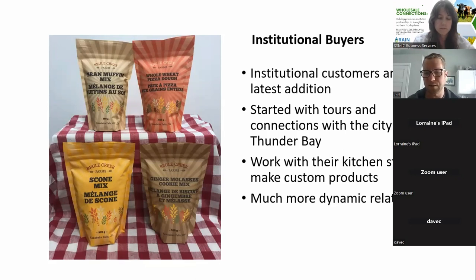And when we're working with some of these institutions in the city, we did sort of the same thing. We made a bran muffin mix, but we made a lower sugar content muffin mix to fit the nutritional guidelines.